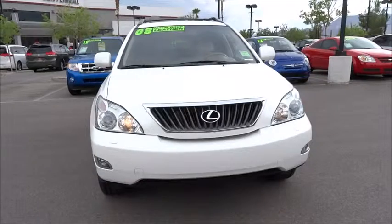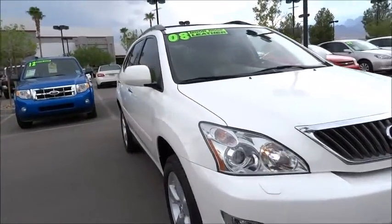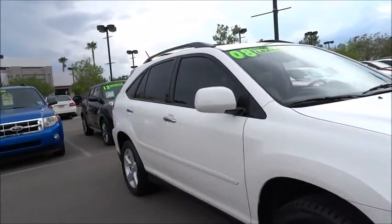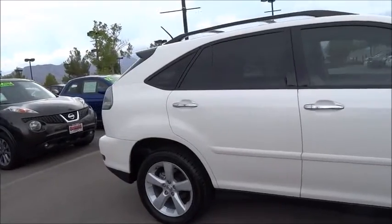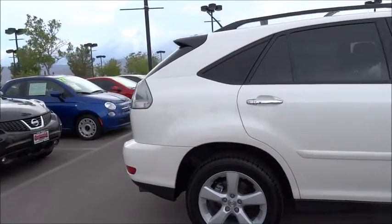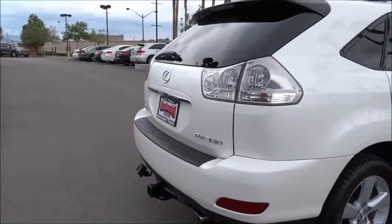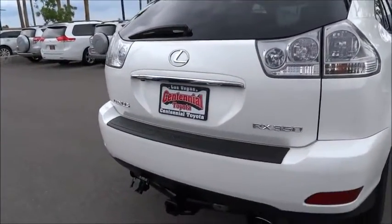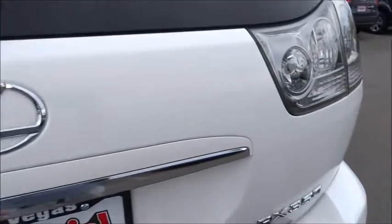The 2008 RX350. The RX350 offers a driver-inspired design and intuitive technology that puts you in total control of your interior. Paired with a spacious cargo area and a powerful V6 engine, the RX350 continues to offer the best combination of powerful performance and interior luxury in its class. This vehicle has less than 45,000 miles.